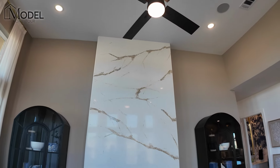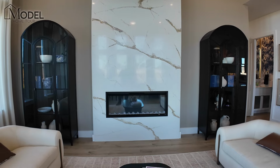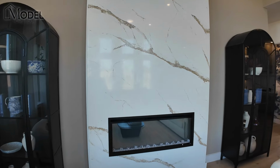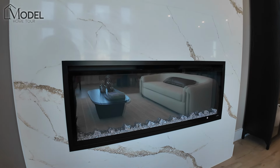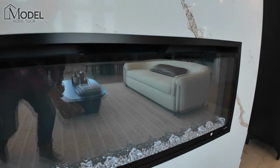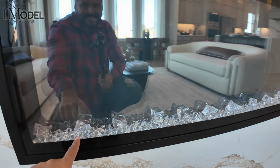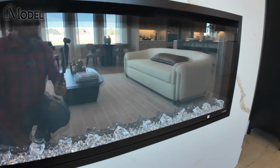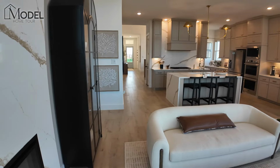And again, they bring it all the way floor to ceiling. That is an option and upgrade. So that is not standard when building, but again, you get the electric fireplace there. And all of these new electric ones are super cool, because what happens here is these are all LED, so you can change the colors, the designs, it's super cool. So more of a design element and showpiece.